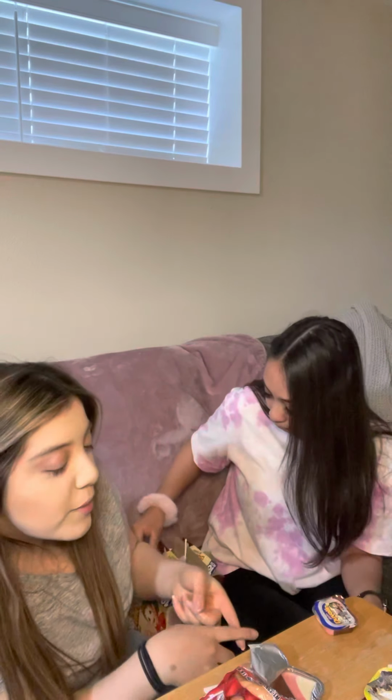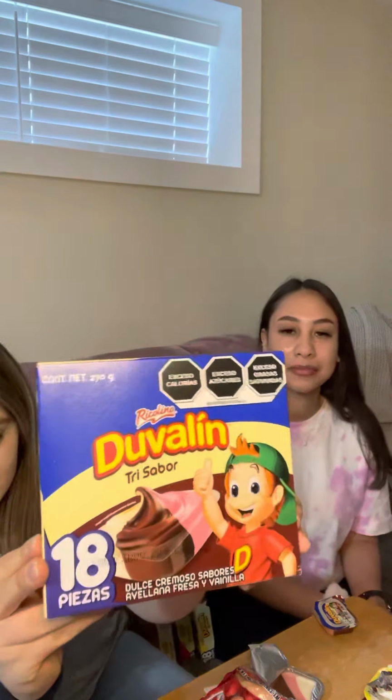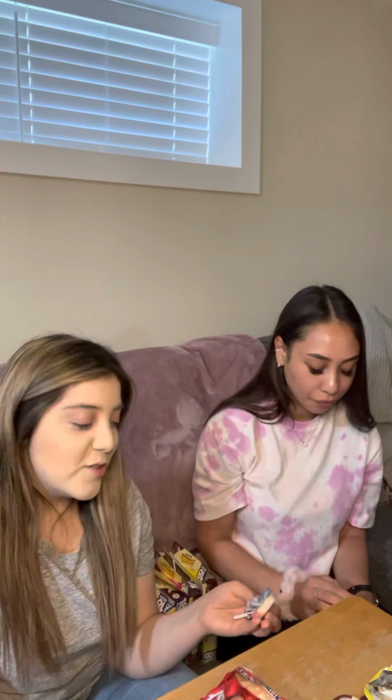Next we're gonna try the Duvaline that has all three flavors, the strawberry, the chocolate, and the vanilla. So, looks like this. I think they barely came out with this box of the Duvaline because they didn't have it before. And like that, with all their flavors. All three flavors right there. I think I still like the strawberry with chocolate better.